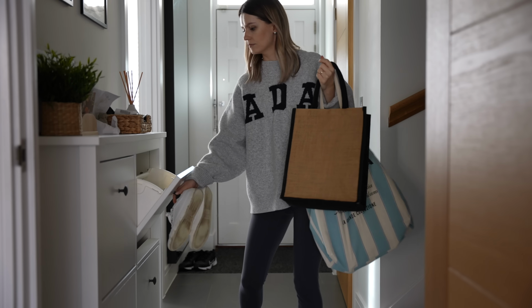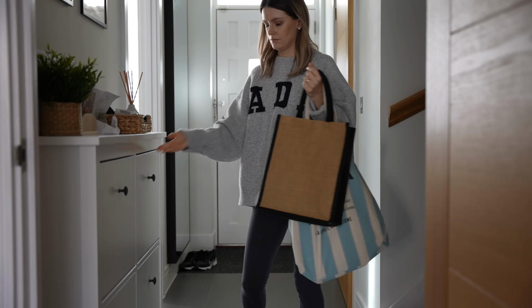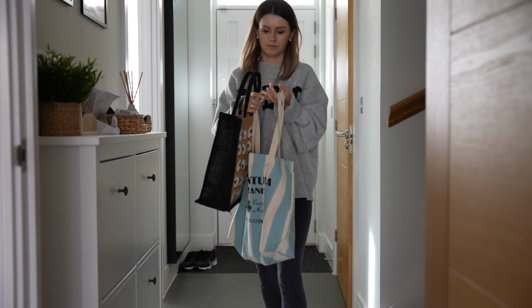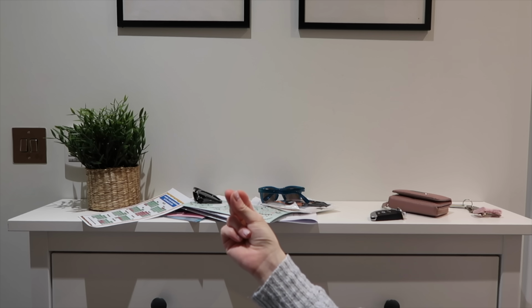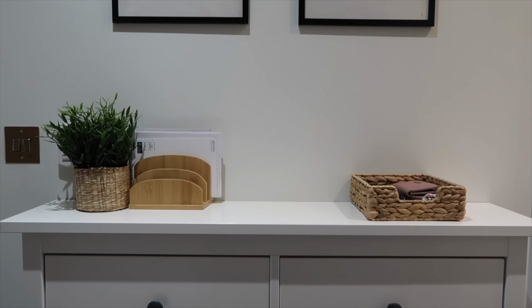We use one of them in our entryway, where we drop our keys, wallet, all the little things like that that we come through the door with in our hands, that's where we pop them. I like to have a little drop zone at the entryway because then it's really easy to find things when we leave the house as well.